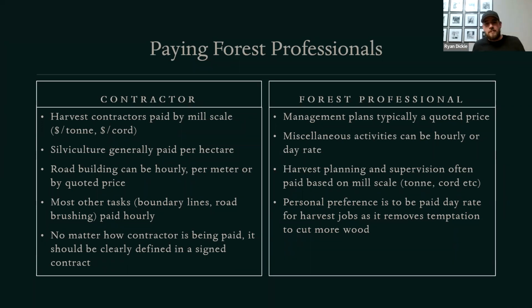On a bigger road job, especially with an established road builder, I've done lots of work by the meter, by the 10 meters or anything. The guys that do it all the time are generally well experienced. They can look at a site and say, it's going to take me this amount of time, and this is what I need per meter to do the work.